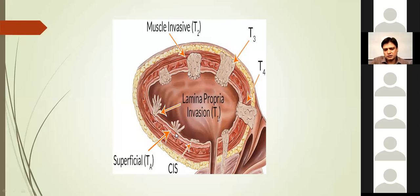It does not cross the lamina propria. The T1 disease is the one that goes beyond the lamina propria but does not invade the muscle layers. And after that, we find T2 disease. T2 disease is the one which has invaded into the bladder muscles, the muscular layer. This is the bad news.